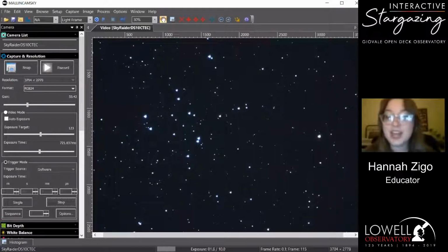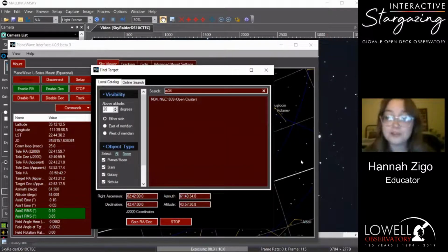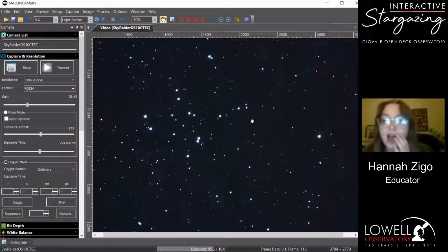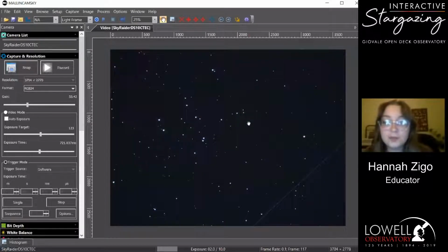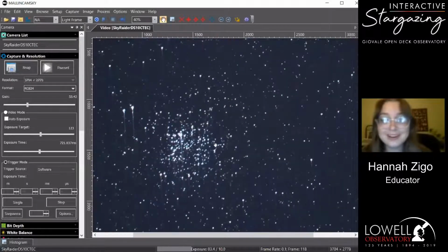And someone else is actually asking to see another open cluster. So we can try M11 or NGC 253 from Tom Sarko. So yeah, let's see. Oh, wild duck. Okay, totally. I don't know how good M11 is actually going to look because M11 is setting. It is part of what I call the summer sky, which is currently leaving us right now. So it might be a little bit too low, might be a little fuzzy, but oh, actually it looks great.